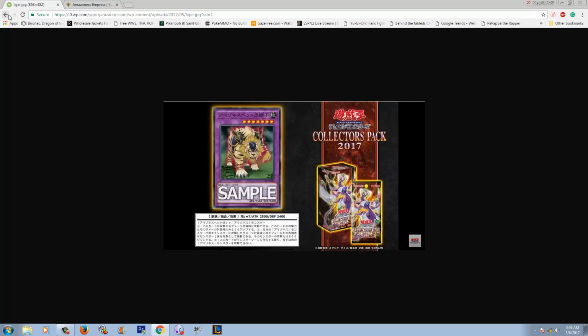I honestly think that you'll probably never go straight into the Liger, just because the thing about Liger and Empress is Liger is just an offensive card. This card is basically just a giant battering ram that makes your other Amazoness battering rams as well. This is just an offensive card that is meant to just kill your opponent. It's not a card that gives you any protection or makes your monsters harder to kill or anything like that. It's just strictly an offensive card.